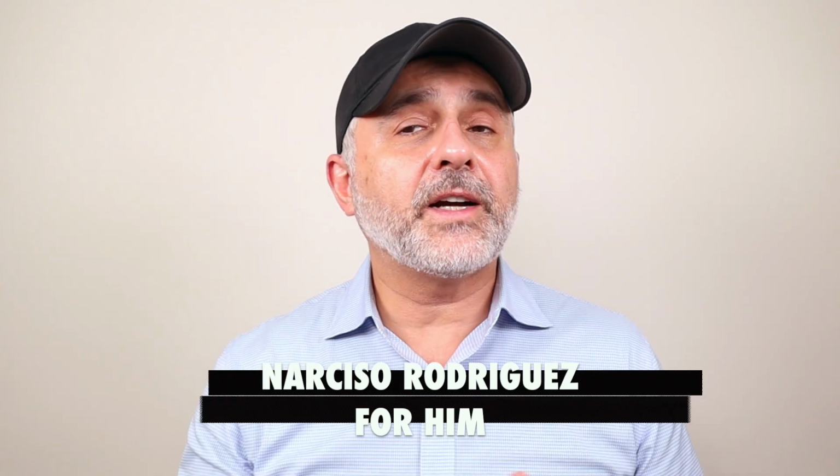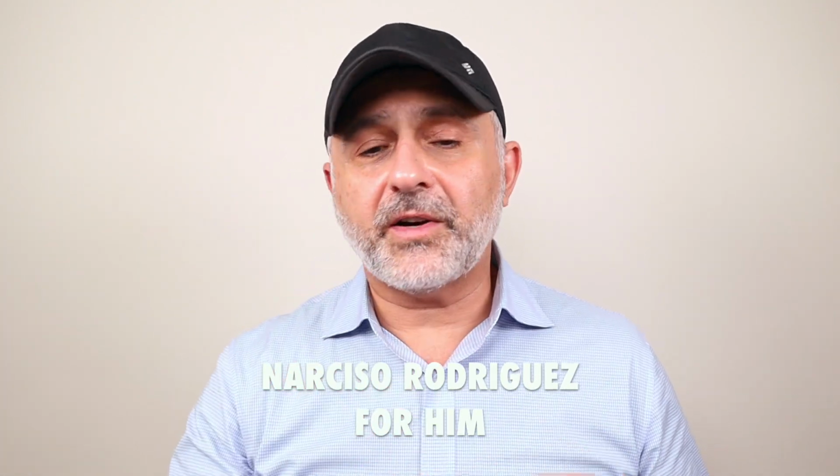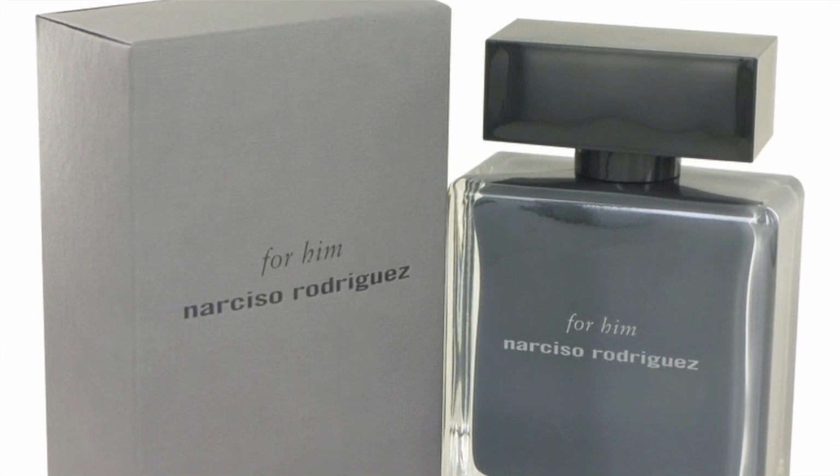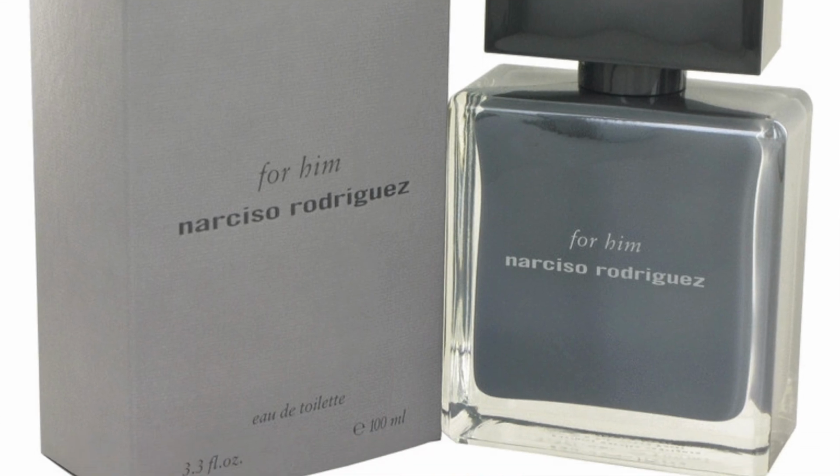This next fragrance also, I feel like you guys need to rush out and get a bottle because I think they're going to be starting to disappear. It's Narciso Rodriguez for him. I find this to be a masterpiece created by Francis Kurkdjian in the early 2000s, and I really love this one with violet leaves, musk, patchouli, and amber. Definitely ozonic, definitely very, very musky.